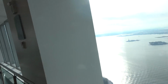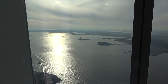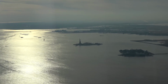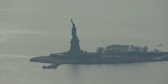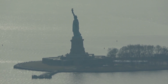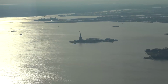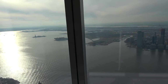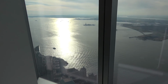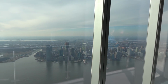But here we go, here's a little look then over to the Statue of Liberty. Spin it round. There we go. So I'm actually going over there tomorrow to the island. Well, let's zoom in a little bit. I didn't realise quite how far out it was actually. There she is. Bit of a silhouette in the sunlight today. Wow. Yeah, we're right next to the water here, which is really nice. Out towards New Jersey.